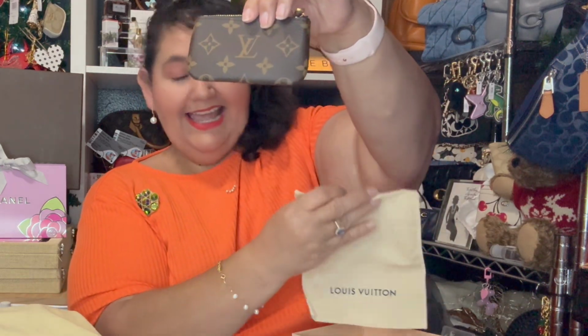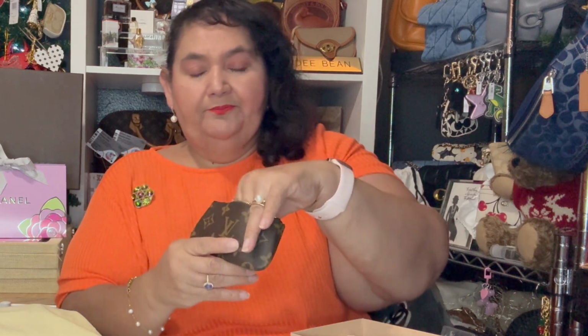So let's see. Yes, y'all, it's a key pouch in Clay. Brand new. Ta-da. So the person who had put this up for sale purchased the key pouch S in like December or January because it had just come out. She fell in love with that one and said she was going to use that one more than this one. So she was just trying to get a little bit of her money back. And I was the fortunate one to get this.